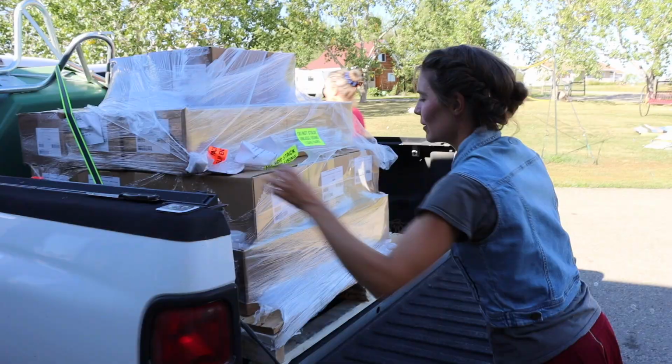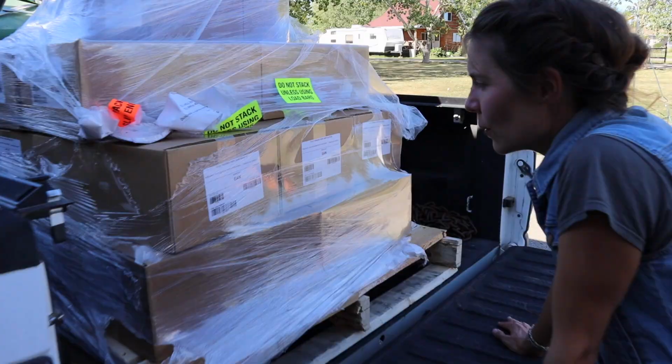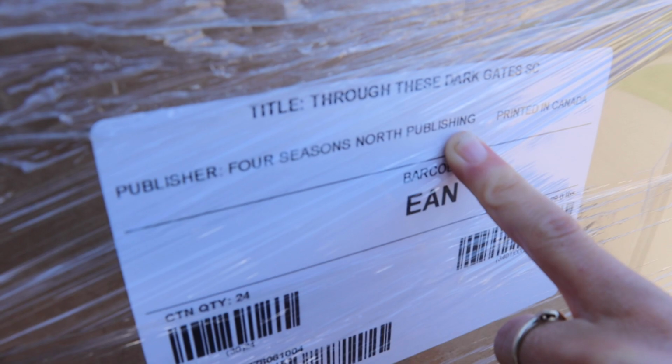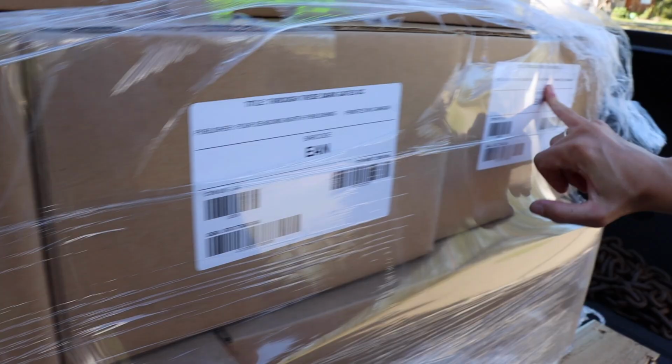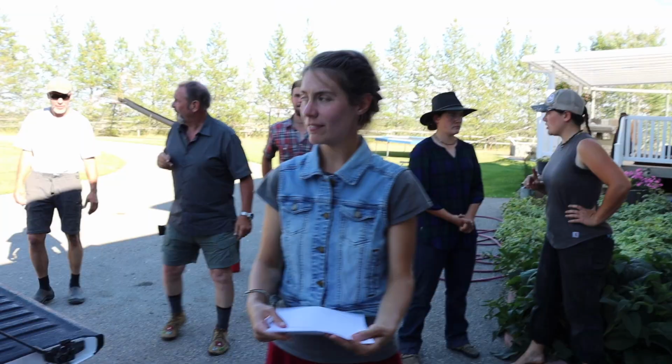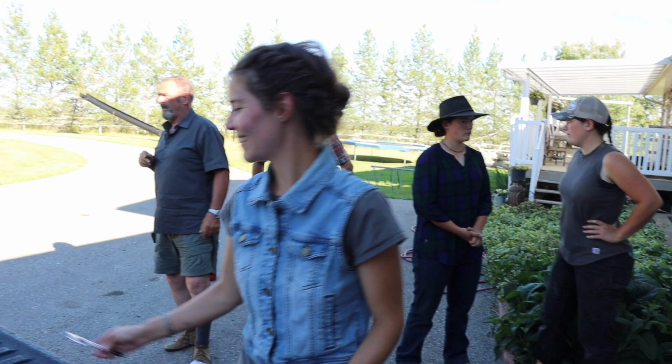Oh, wow. So let's take a look at this. We have Four Seasons North Publishing. Wow. Title, Through These Dark Gates, soft cover, and we've got our hard cover. Okay. This is so cool. This project has been 8 years in the making. We are all excited to open Brooklyn's books and see what they look like.